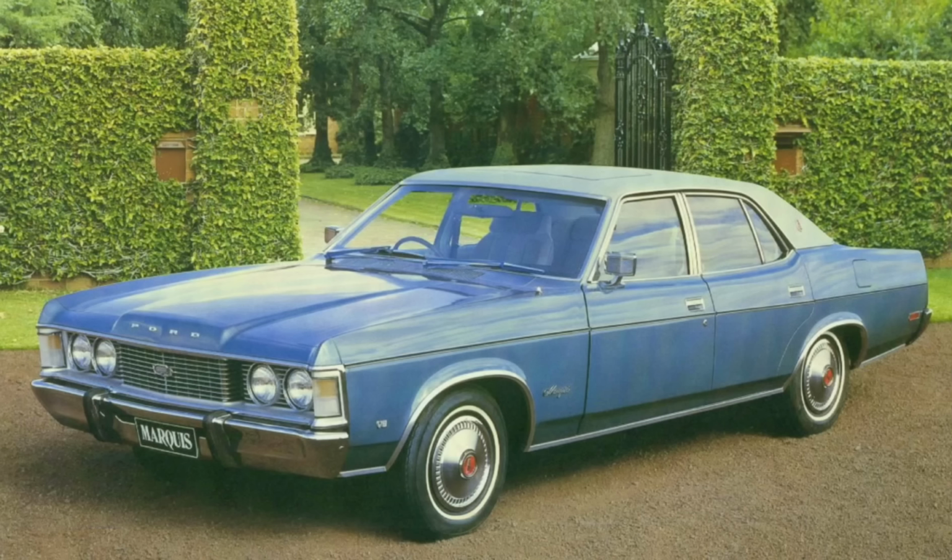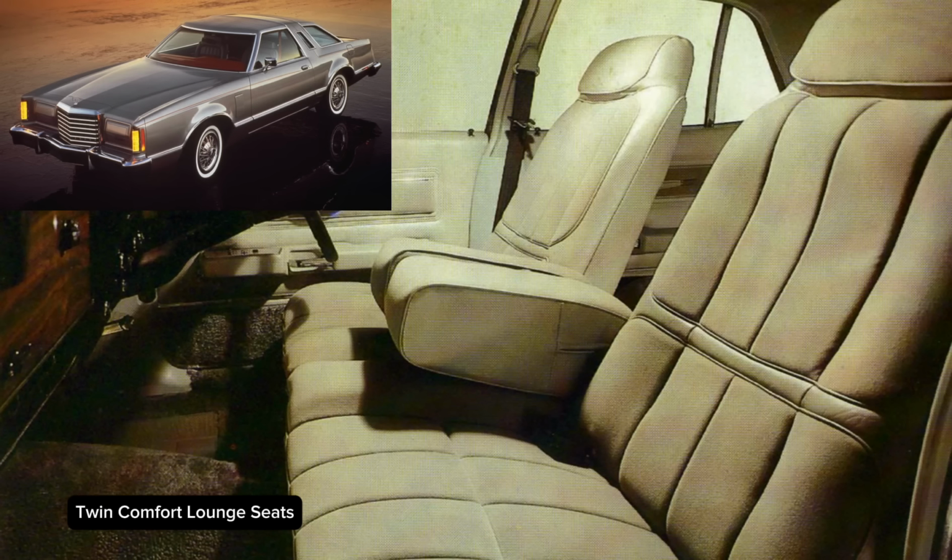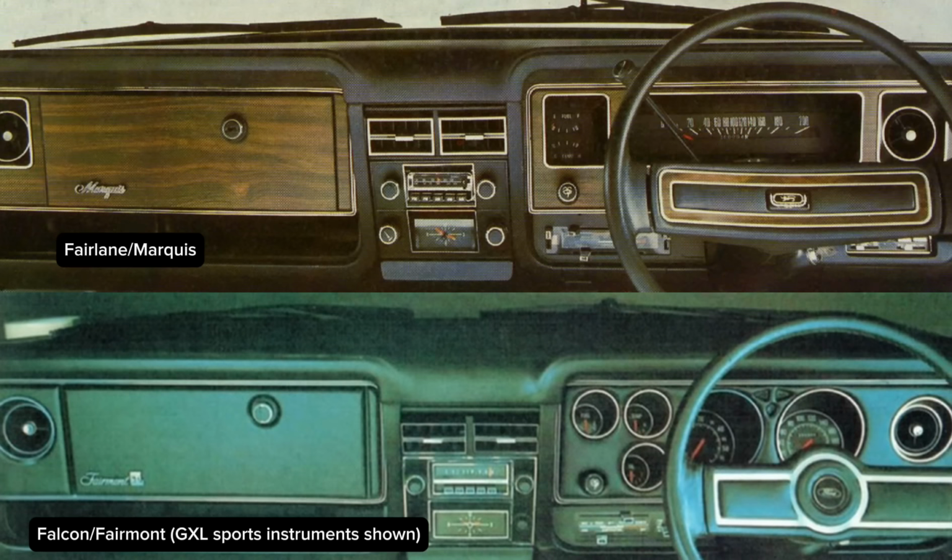The Marquis added power windows and new lounge front seats, which were taken from the American Ford Thunderbird with centre armrests. There was also a redesigned instrument panel, and this was made of plastic for the first time. The new instrument panel featured a horizontal speedometer, as opposed to the Falcons, which featured the round gauges.